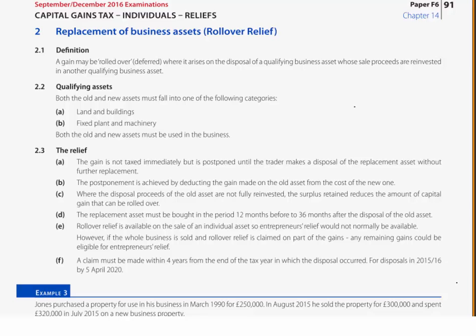But now we come to Section 2, Replacement of Business Assets, and a relief that we'll know as Rollover Relief. If we do dispose of an asset used in the trade, principally a land and building asset, a property used within the trade, and we replace it with another qualifying business asset, the usual scenario being that we sell one property and buy another, and we reinvest all the sale proceeds in the acquisition cost of a new replacement business asset, then the gain arising on the disposal will be eligible for deferral.